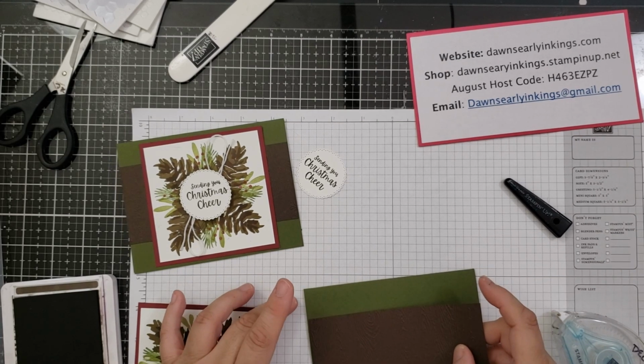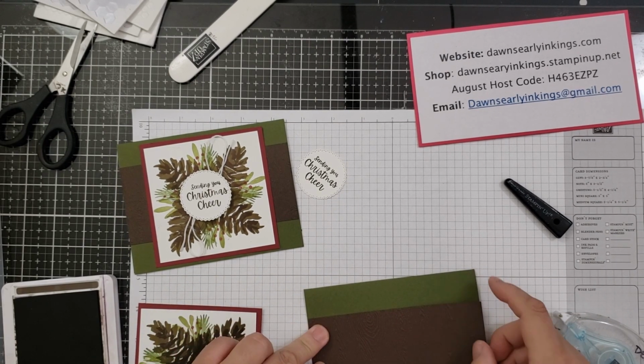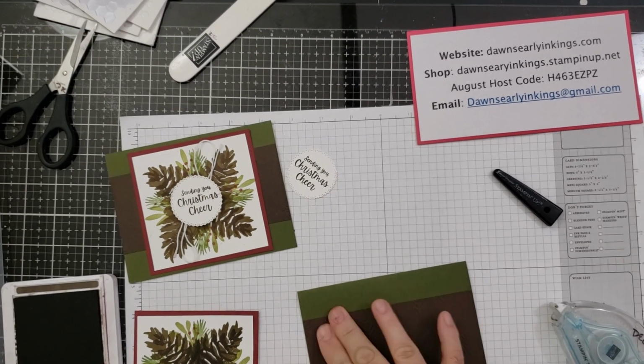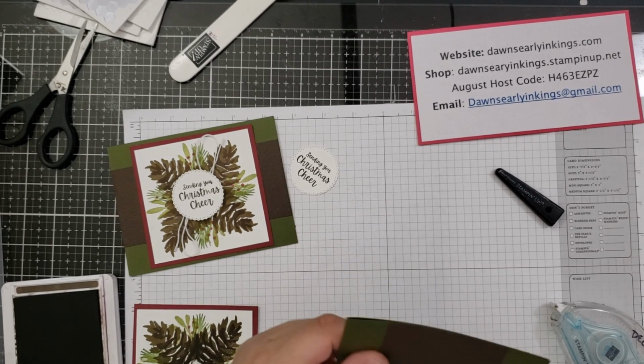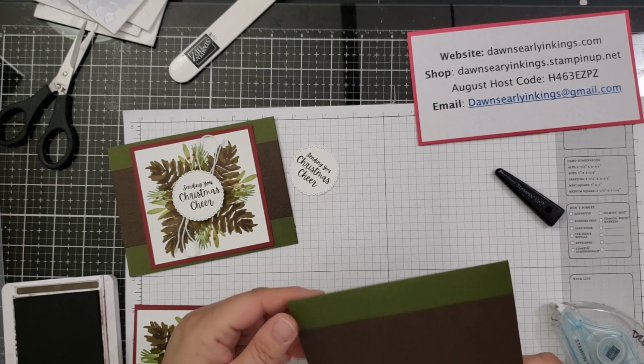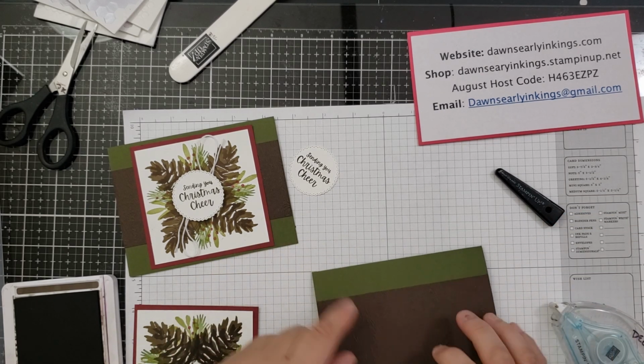Okay, I'm gonna just put it flush against one side, kind of in the middle. And stick it down. Nope, looks good to me. Hopefully it's straight. There's a little more up here than down here, but I think that'll be fine.